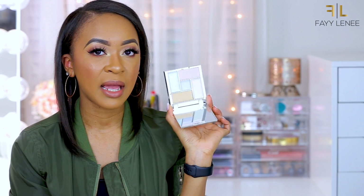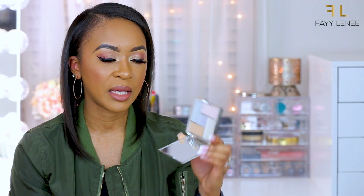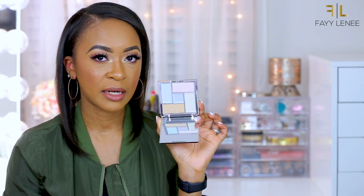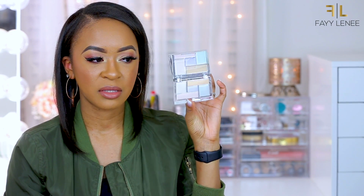Now, I will go ahead and say this palette is definitely giving me low-key unicorn vibes. I'm not really sure how much use I would get out of this. It looks like there are 3 cream colors and then 2 powder highlight colors. This one looks really beautiful, but I'm just not sure how much use I would get out of something like this. It also comes with a really nice quality mirror. Like, this is a really nice little compact, super luxurious, and for it to only be $14, the packaging on this is actually really, really nice.